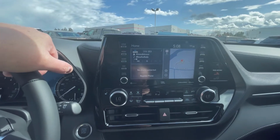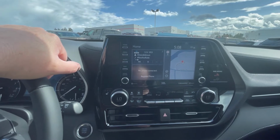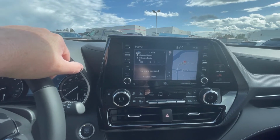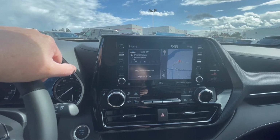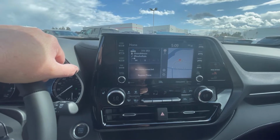This is the standard infotainment screen that's in a Highlander. Toyota offers for the Platinum, and also an upgrade package for the Limited, a 12.3-inch screen, the biggest that Toyota builds in any of their vehicles for an infotainment screen. This is your standard 8.1-inch screen here, still nice quality.